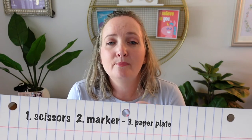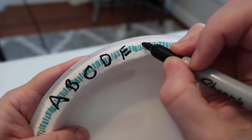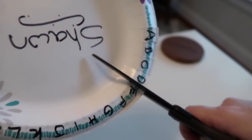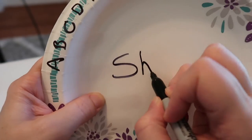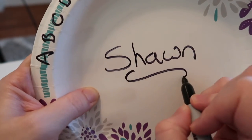Players will also need scissors, a marker, and a paper plate. Using the markers, write the alphabet around the edge of each plate. Using the scissors, make a small cut on either side of each letter to form a tab. Write each player's name on the center of the plate. Players can decorate the plates if they want to.